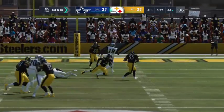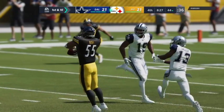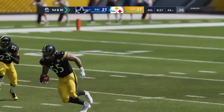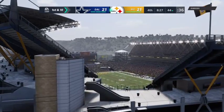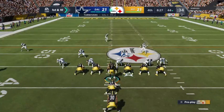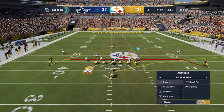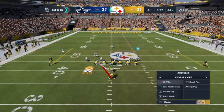First and 10. You've got to take care of the football here. Now their opportunity to take the lead right out the window, and everything is flipped in the other direction. The Pittsburgh offense at the line to start their next drive. And the question, can they turn that interception into points? A tie game for the moment in the fourth quarter.